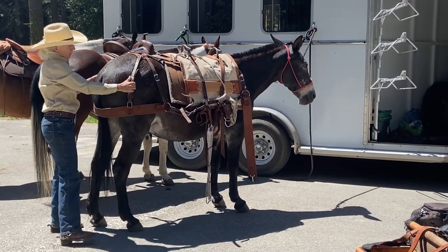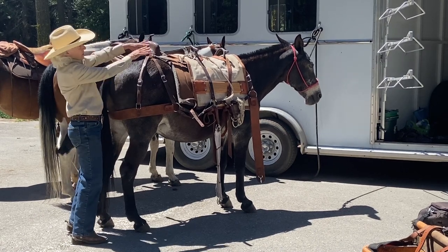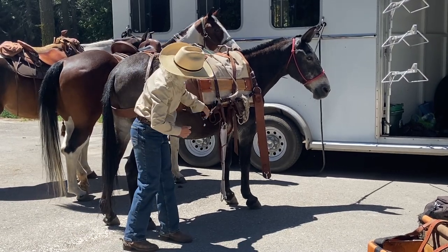This that goes around his hips is called a britchen. And this is on here to keep his load from sliding too far forward. And we also have a breast strap that keeps it from sliding backwards.